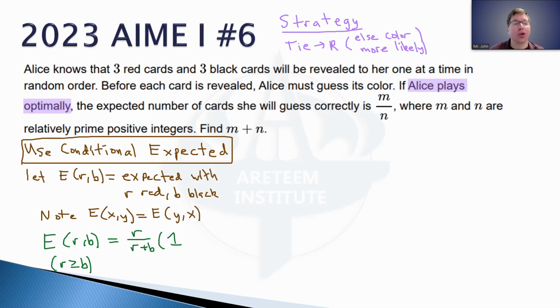In this case, she's correct, so she adds 1 to the number correct. If she's correct, this means we saw a red card. So there's an R over R plus B chance we see a red card, which means Alice is correct. She got one correct, and now there is one fewer red card available for the rest. There is a B over R plus B, or 1 minus this, chance she's wrong. Just for clarity, let me put the 0 there. And now we have the expected number of guesses with R and one fewer black card in this scenario.